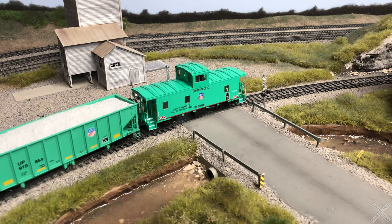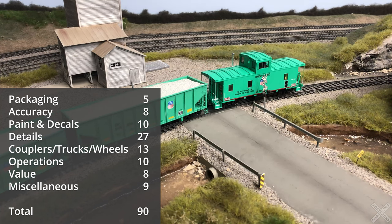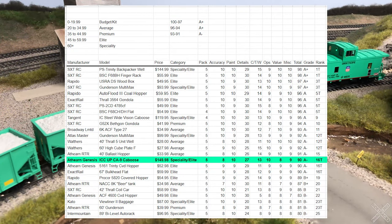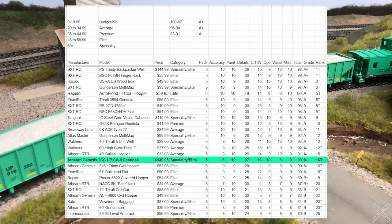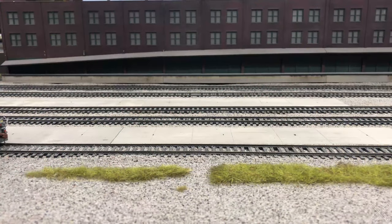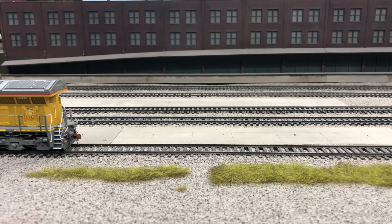Adding up all the points gives a total of 90 out of 100, or a low A rating. And when comparing this car to recently reviewed models, the Athearn Genesis ICC CA-9 Caboose lines up about halfway up the list with a rather respectable score. Overall, I thought this caboose was very nicely detailed and did have some shortcomings along the way. Similar to other Athearn products, this car is released with a lot of potential, but falls flat in some areas.